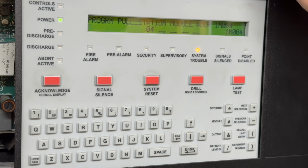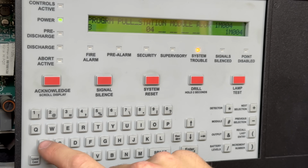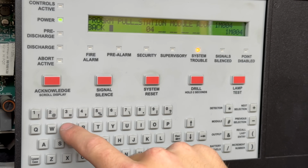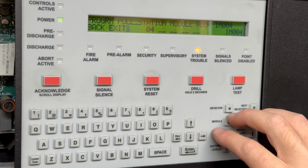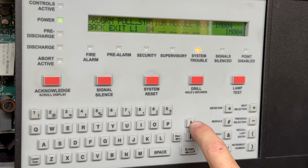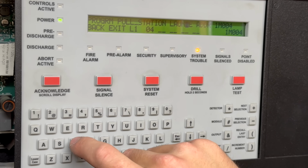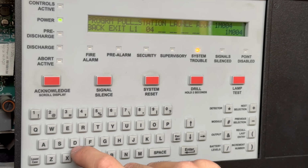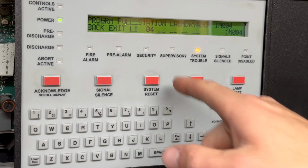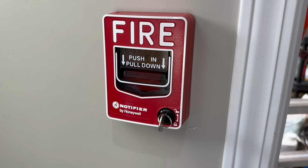So we'll call it pull station, and we will call this back exit, level 1, and maybe I'll type in laundry here. Okay, pull station, laundry, back exit. So once the system is initializing, this new point should be ready to go.